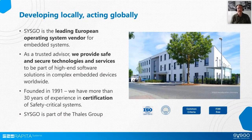So we have been around since 1991 and started as a service company in the embedded market. One of our first products, which arose from this, was a Linux distribution, and very soon we were also active in avionics and were the distributors of real-time operating systems dedicated to the avionics markets. In 2003, we came up with our own operating system, which is a hypervisor and real-time operating system. Since 2012, we are part of the Thales group, but we did not lose our identity, which means we are still available under SYSGO labels and email addresses.